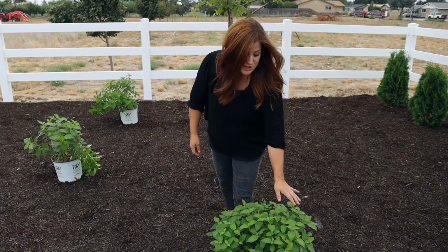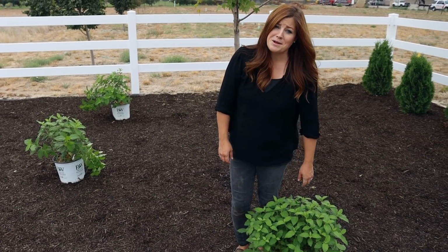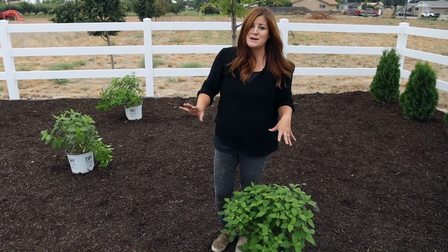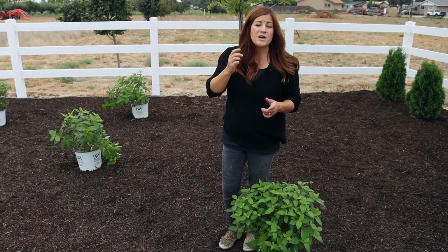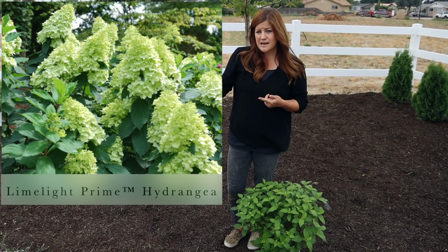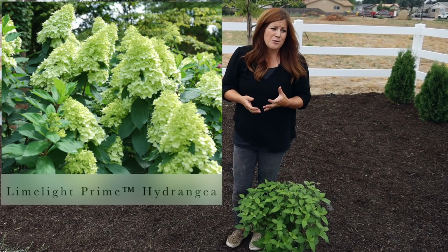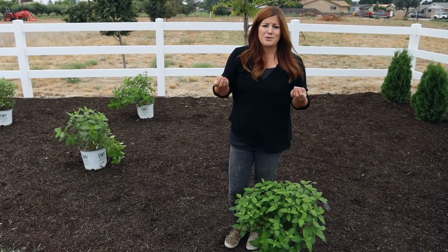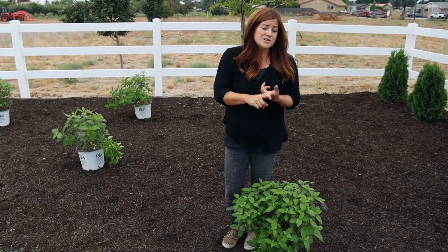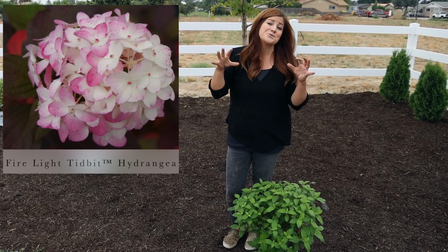There are also 2 other really exciting varieties of hydrangeas coming out, which you probably are already familiar with and have heard about. We're a little late getting these planted because of the whole shipping debacle this spring, but there is Limelight Prime, which is an improved version of the standard limelight, and supposedly they have much stronger stems and darker green leaves. I didn't even know that they could improve on the limelight because they do so well for us. So that's exciting. And there's also Firelight Tidbit, which is like the firelights that we're used to, except it's a dwarf variety.